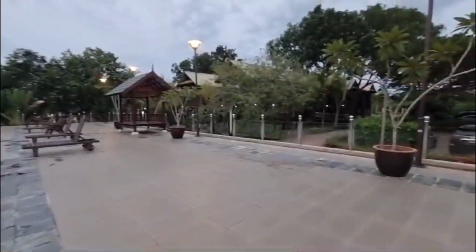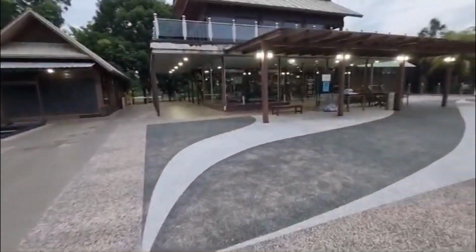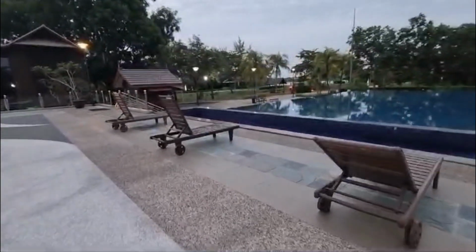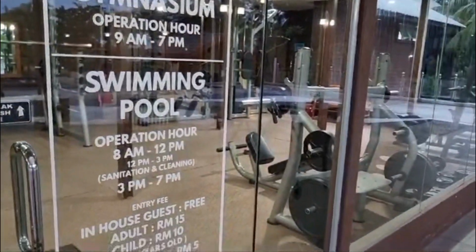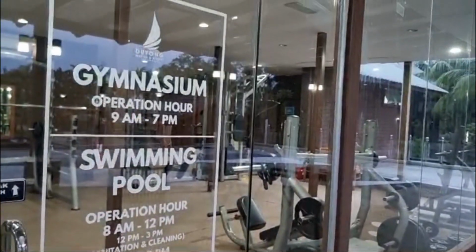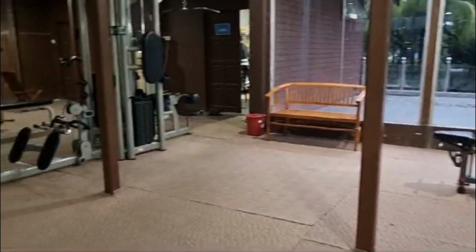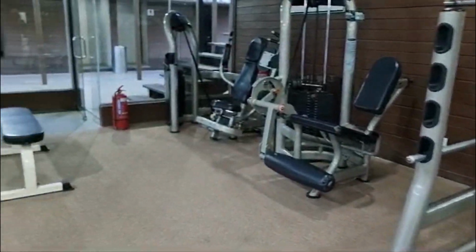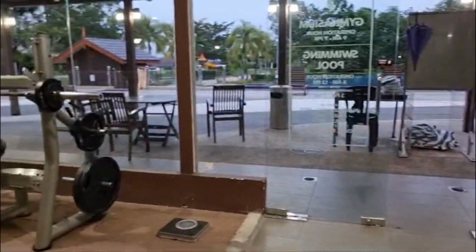There's the pool, not too far away from where it's all happening. There's a gym as well, for those that like to do that. This is somewhere where you wouldn't find me. Unless they start serving cakes in the gym, then I might go in then.